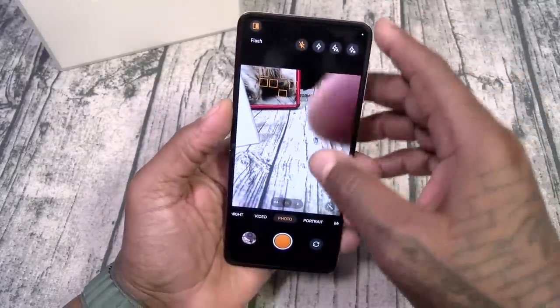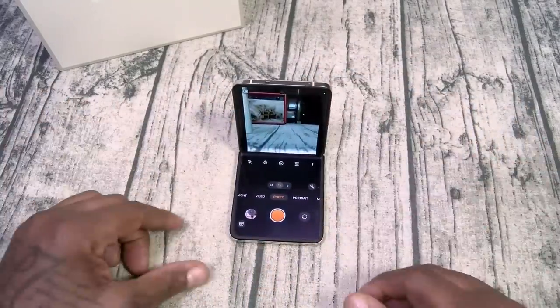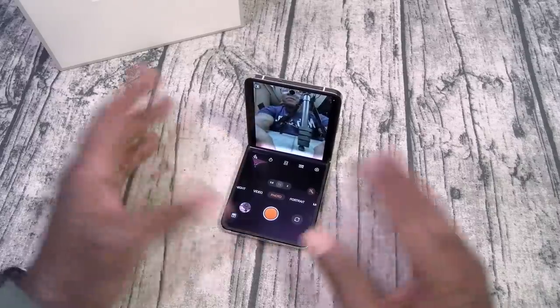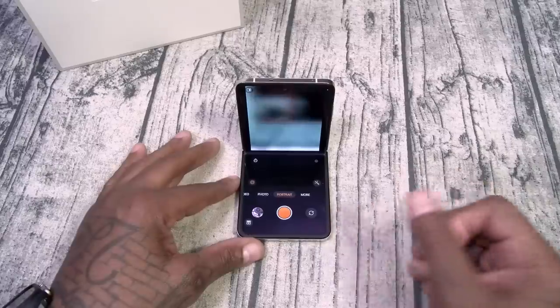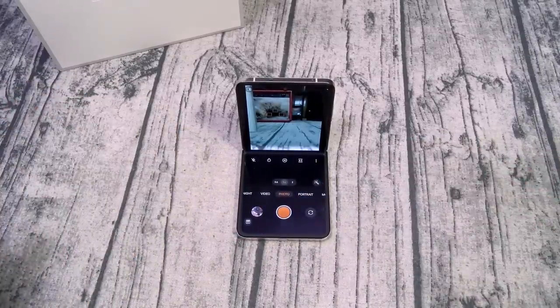Now, you also have flex mode. You can turn that off. So check this out. Now, if you want to do a video, maybe shoot a vlog or something, bang, there it is. Have them on the table just like that. And you can switch different modes. This is kind of cool.